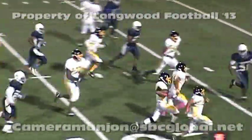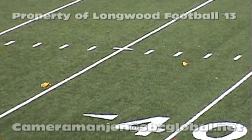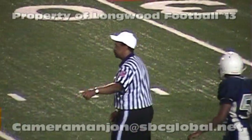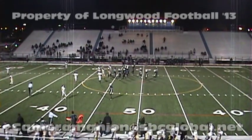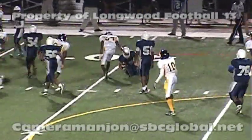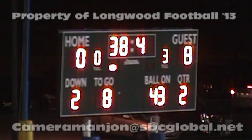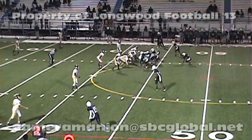Intercepted, there's a flag on the ground as well. The pass is intercepted. Flag everywhere. Pass interference. Again. Defensive pass interference. Panthers will keep the ball. Tripped up. The ball up there. Seconds left in the second quarter. Panther ball.